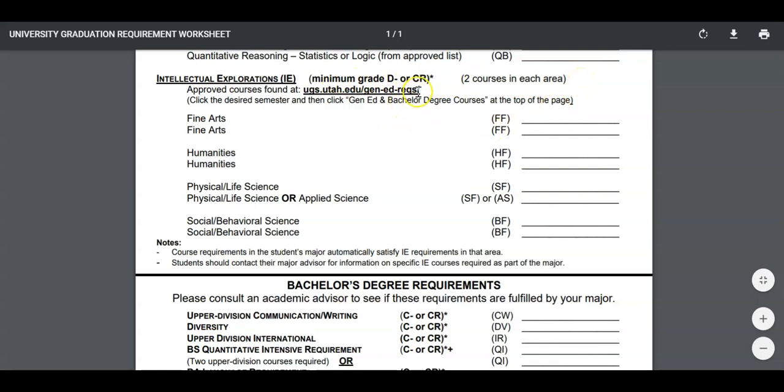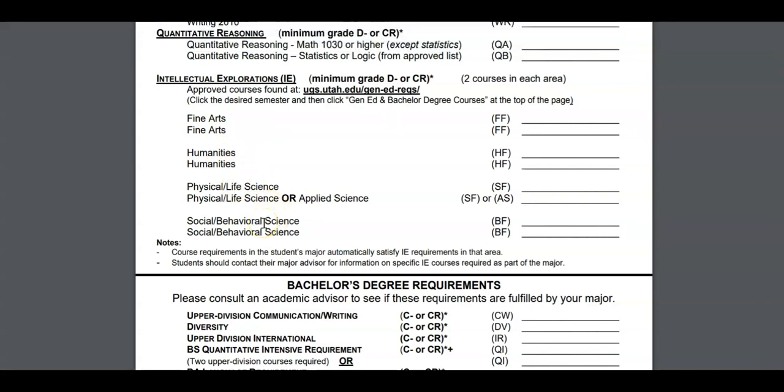It will actually give you a link where you can look at all of the courses that are approved to complete these requirements. Now, you can see it's broken up into 4 main areas. We've got fine arts, humanities, the physical life science or applied science, and the social behavioral science area. What's really good to know is that even though there are 4 categories, you will only be required to fulfill 3, because no matter what major you choose, one of these will be automatically built in.